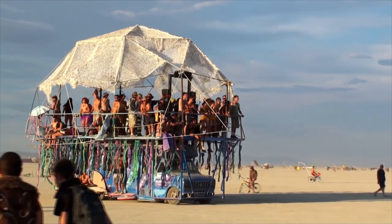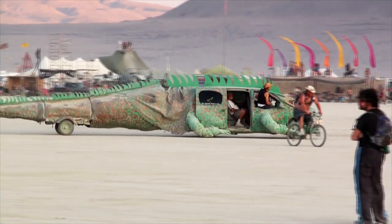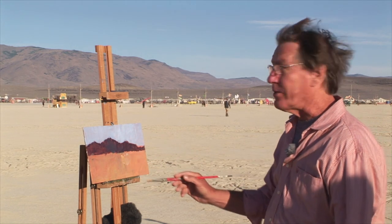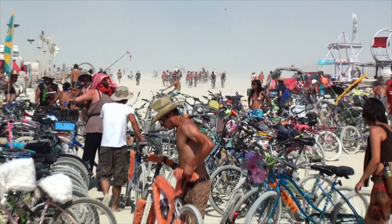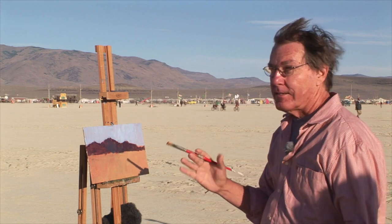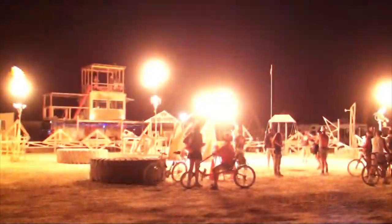Art cars are considered public transportation. So if you bring an art car to Burning Man, part of the deal is that you have to drive people around as sort of the bus transportation, but most everyone here has a bicycle. There are just tens of thousands of bikes here. Nighttime is when a lot of the activity takes place. There are a lot of sculptures and events that entail big fire, big flames, propane.